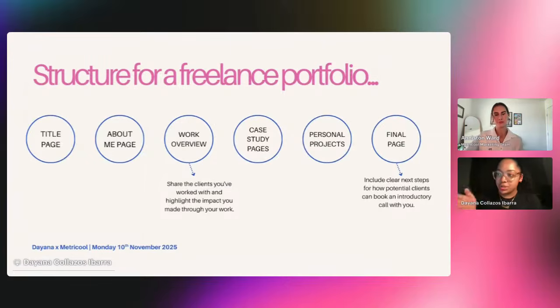Again, you've got the personal projects page, which if you can and if you want, you can add on to that. And then a final page, which is really important. And again, a lot of people underestimate the power of this final page if you are freelancing. So here's the final stage that your potential client will go through.